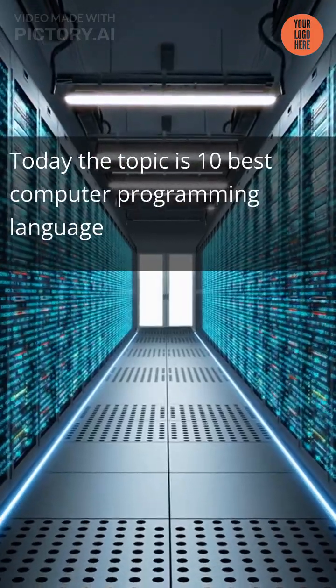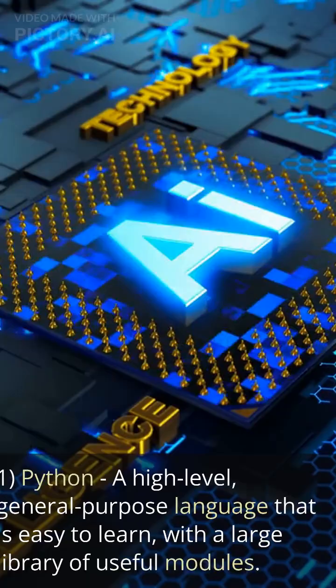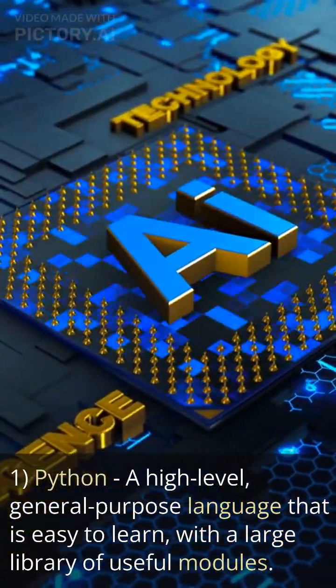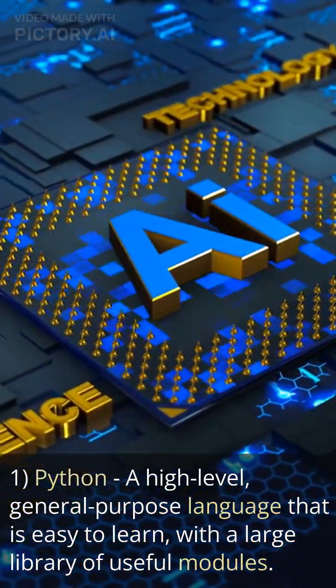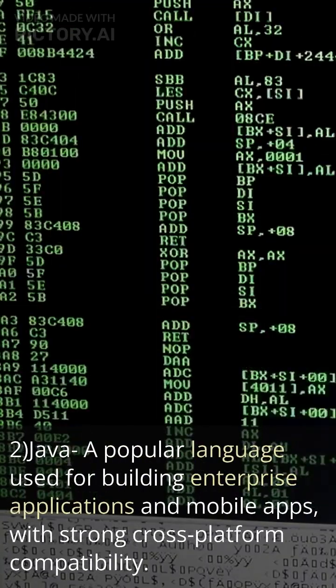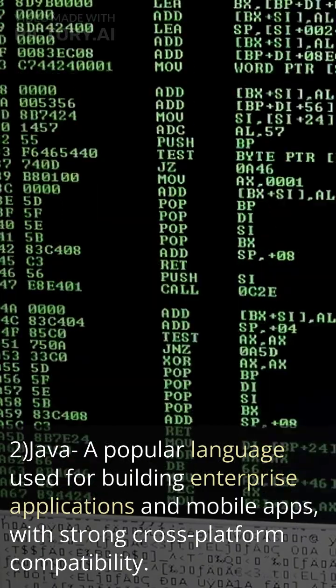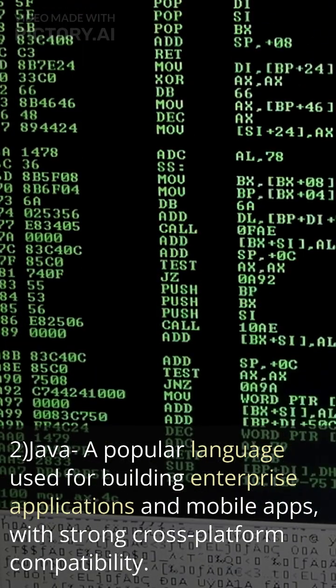Today the topic is 10 best computer programming languages. 1. Python, a high-level, general-purpose language that is easy to learn, with a large library of useful modules. 2. Java, a popular language used for building enterprise applications and mobile apps, with strong cross-platform compatibility.